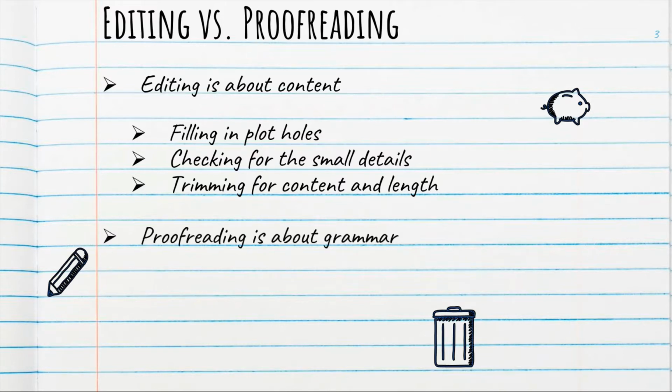Proofreading, though, is all about the grammar. Is your work technically correct? So it's things like the spelling of words, the correct punctuation, and the overall readability of your work, right? Does it make sense in a grammar fashion? So is it technically correct? We'll go over proofreading in another video because it's actually a much larger topic than it seems just from this. There's a lot that goes into it, and I don't really have time to cover both of these topics today. Editing is going to be a long enough video as it is, as we'll see.